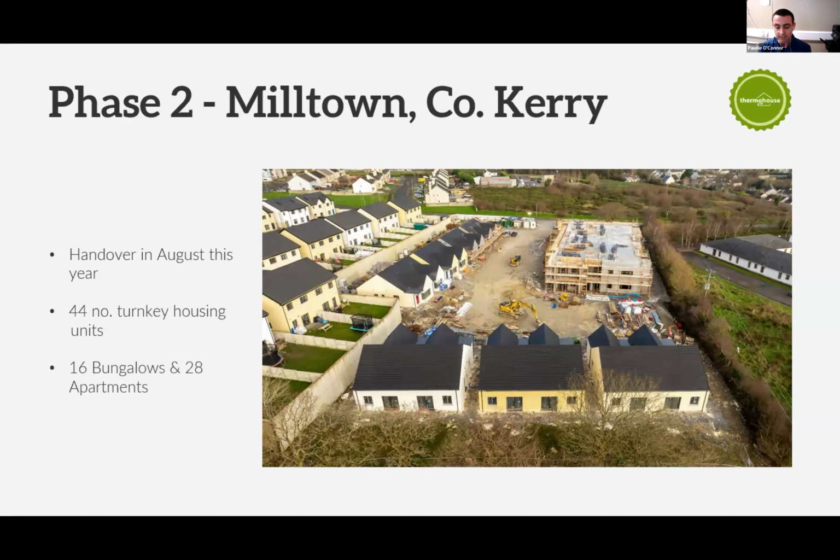So I suppose, really, since we did our development in Dooradoyle and Killarney for Fluid, it kicked us on from being more of a one-off housing into more of a development space. And these are just developments that we were involved in as an installer or turnkey contractor, but we're also supplying materials to developers, which I haven't gone through here.